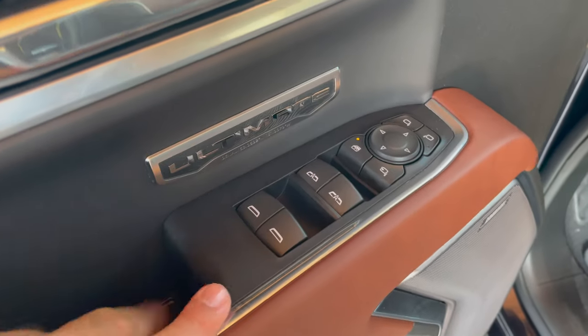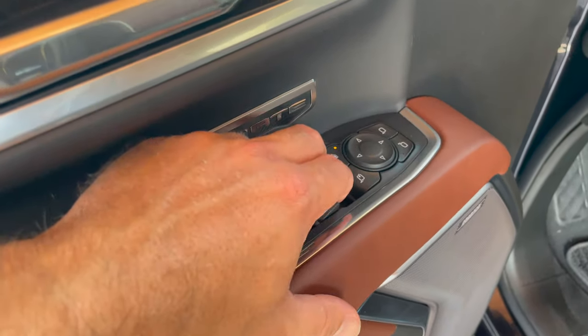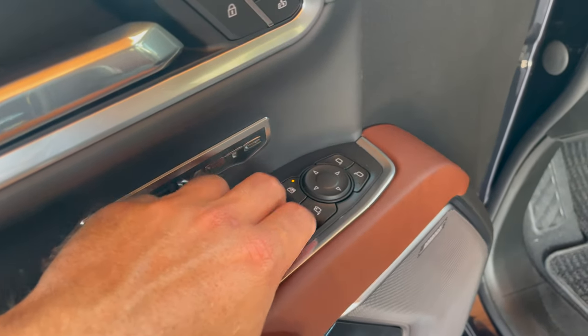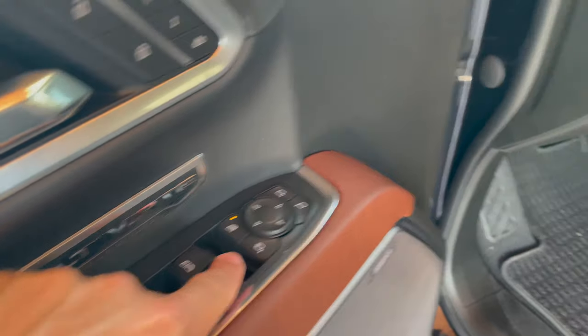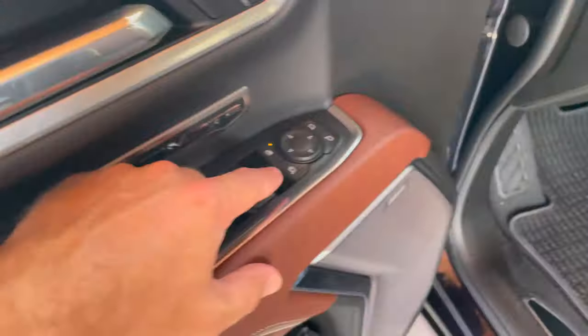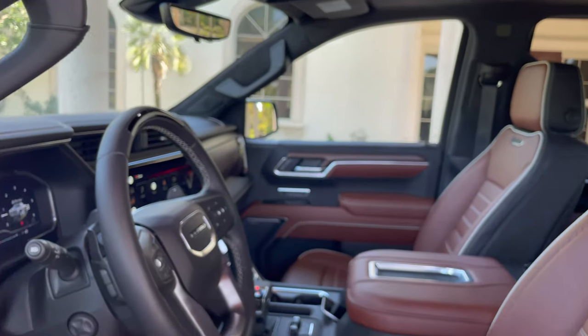Here's the curious thing about these window controls. These two front ones are one touch up and down. So I just need to hit them once and the window will go down. I don't have to hold the button down. Same thing goes for winding it up. I just pull it and it goes up.